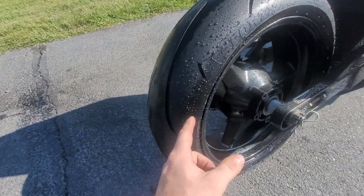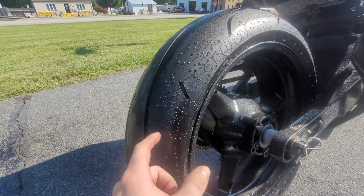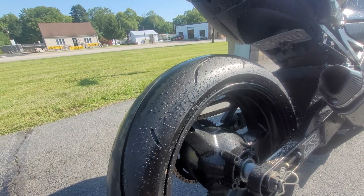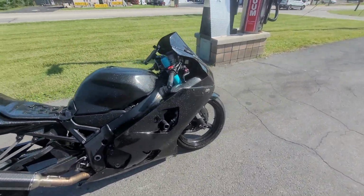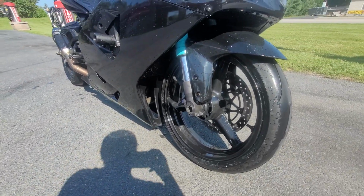Generally, I get to right about where this nub is. This is about how far I lean this tire. But you also got to realize this thing's not set up for that. It's a straight line bike, and I get it low for what it is, but it's definitely a very, very low bike. So it's not made for that. But I still use as much of it. I mean, I paid for the whole tire.